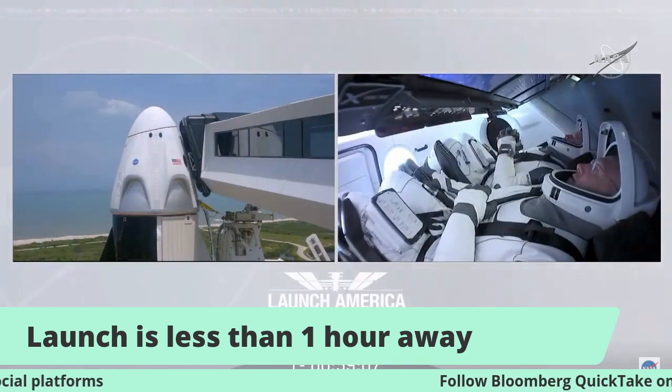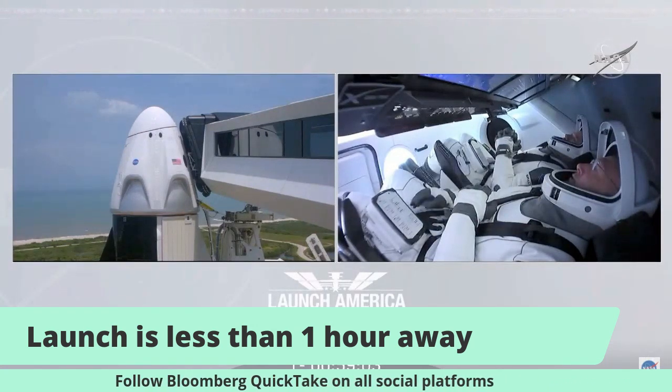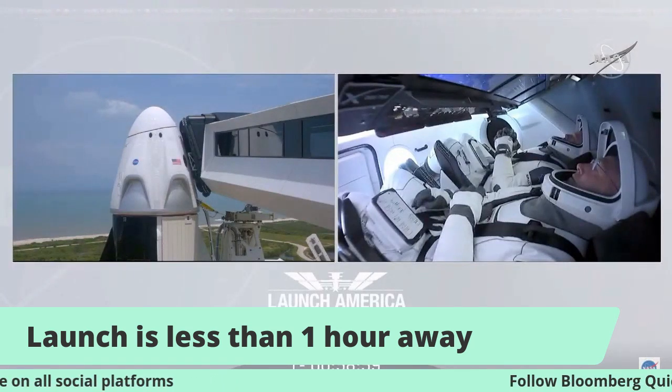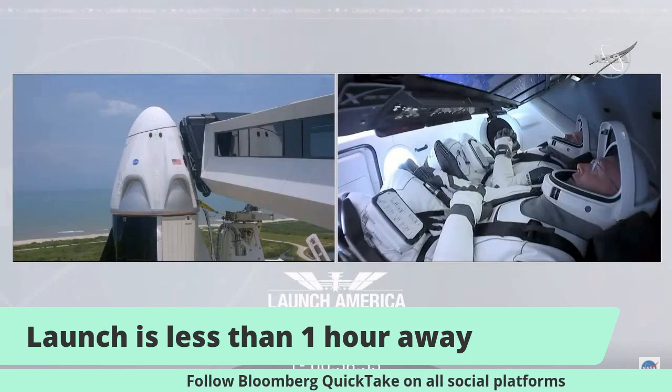SpaceX, Dragon in 6.4. Bob and I are go for launch. Copy, go for launch, and next up will be go no go poll at T-minus 45. Dragon copy.